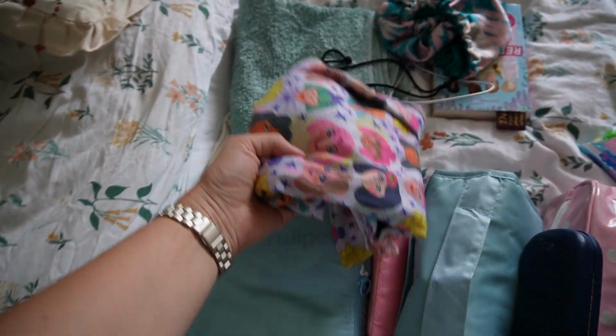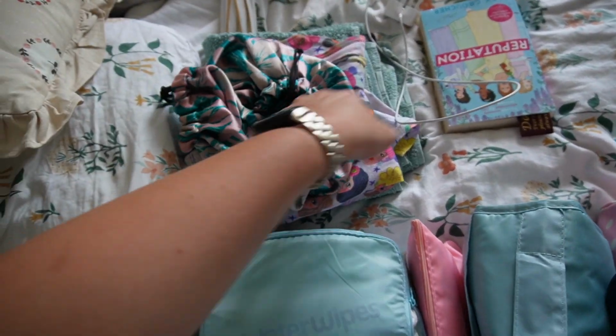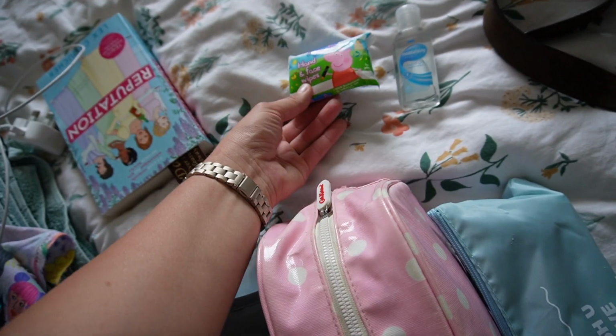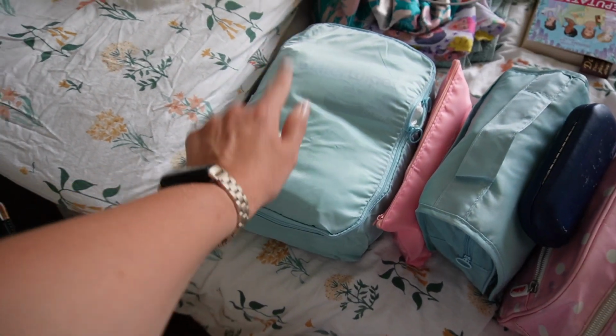I've got my hair towel in because I have a special hair towel for my curly hair. I've got some sleep bits for me, my phone charger, book. I've just found these, so I'll put these in the baby bag. My glasses, and in here I have nappies and wipes.